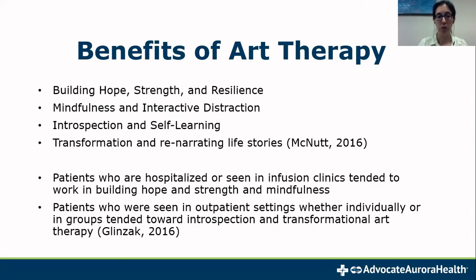Introspection and self-learning is really the part where they learn a lot more about themselves and who they are, how they process things, how they think about different things. And when someone is able to learn, this is how I think, this is how I respond to situations and react, they understand some of their behaviors a little bit better, and then they can refigure out how to behave in a different way so as to cause less stressors in their life.